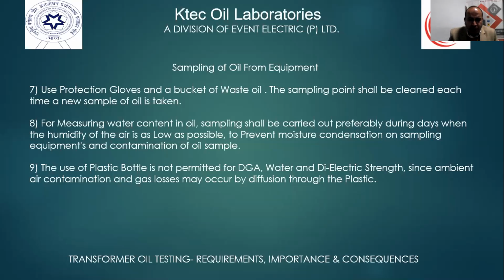And the most important thing is that the use of plastic bottle is not permitted for DGA, water and dielectric strength. Most of our clients always talk about plastic bottles, that we don't have any SS or aluminum bottles, so can we use plastic bottles? The use of plastic bottle is not permitted as per relevant Indian standard, since ambient air contamination and gas losses may occur by diffusion through the plastic.